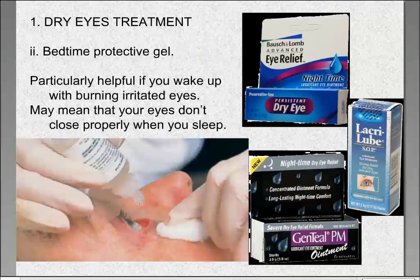The ointments are usually recommended at bedtime. Okay, think of them as like a Vaseline for the eye. They're meant to be like a barrier cream. They are a bit goopy and greasy, and so the standard traditional way to use this is, well, if you wake up in the morning and you have a dry eye feeling, maybe that's because your eyes aren't properly closed at night. And so the solution is to put a barrier cream in to help your eyes stay closed and covered at night. And that's what these ointments do. So people put them in at bedtime, and hopefully that gets rid of the morning discomfort.